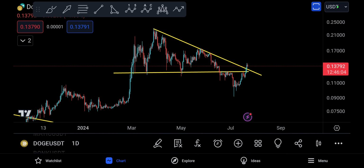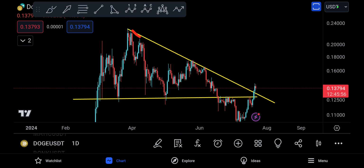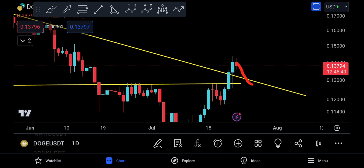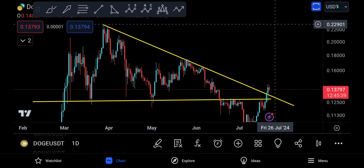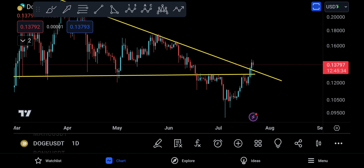So we had a very big descending triangle, which made a fake out, and then it came back to the upside, right? And now that it's coming back, it has actually even broken above this trend line, and there could be chances of a small retest down here and going to the upside one more time. So hopefully if the retest is successful, then you may see Dogecoin coming back to 0.22901.